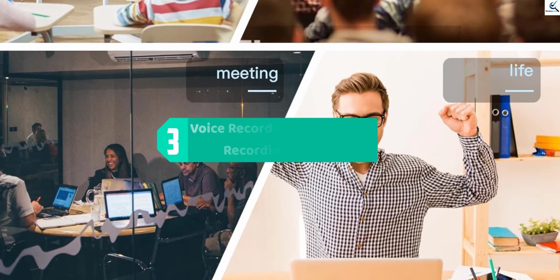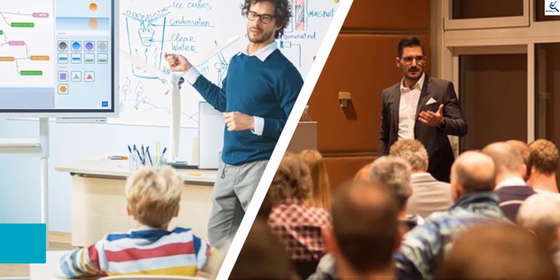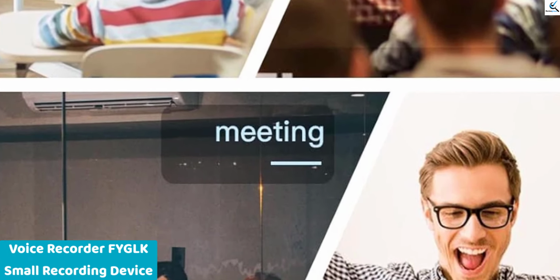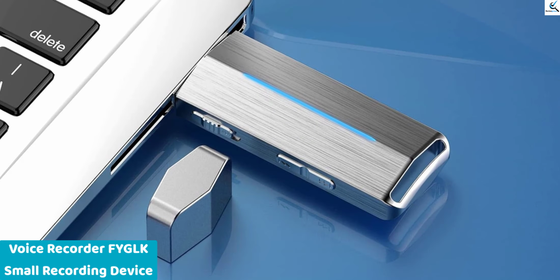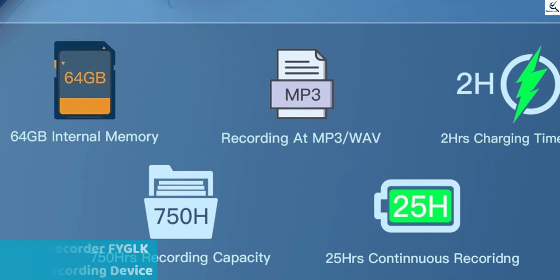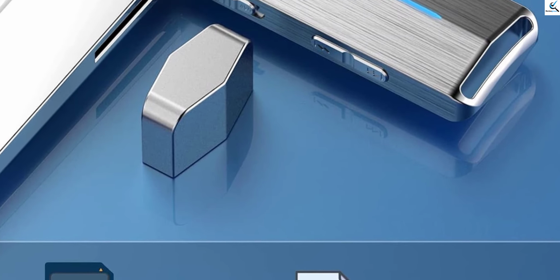Moving on at number 3, we have Voice Recorder FYGLK Small Recording Device. The 64 GB Voice Recorder FYGLK is a compact yet powerful recording device designed for versatility. With an impressive 750 hours of recording capacity, it offers ample storage for lectures, interviews, meetings, and classes. Its sleek silver design combines functionality with style.